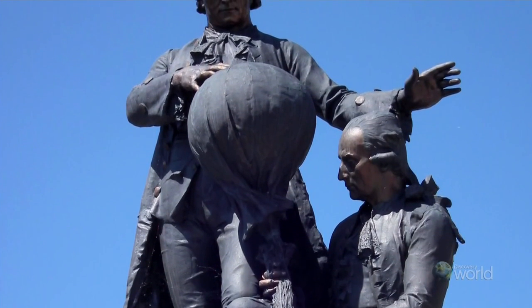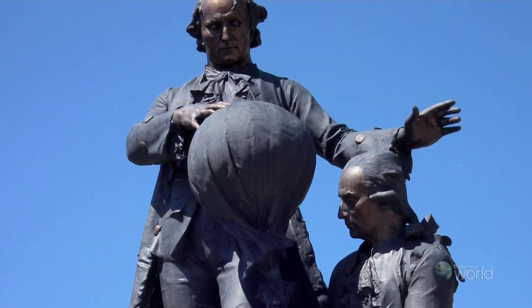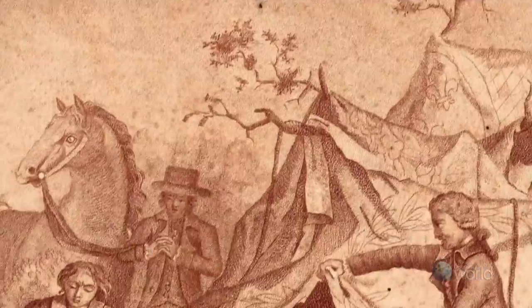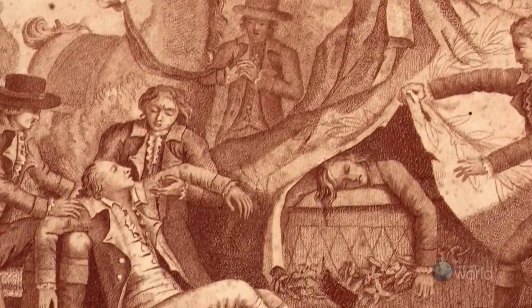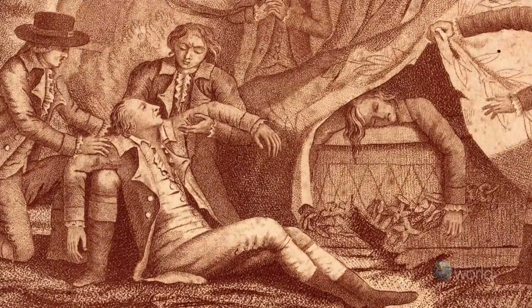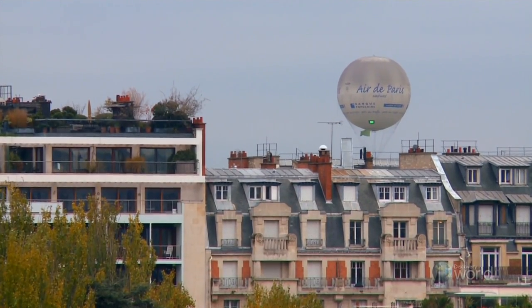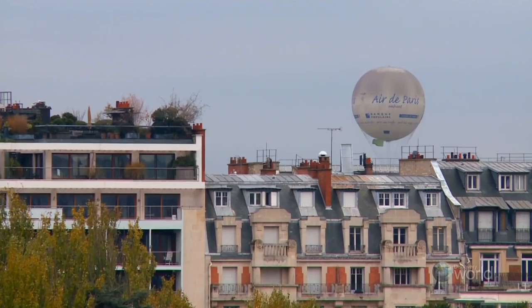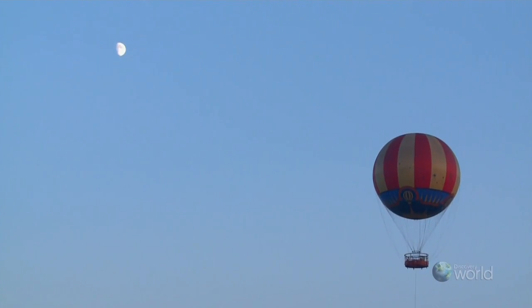Despite the success of the inaugural flight, the Montgolfier brothers never did sufficiently develop their invention into a commercial success. And for François de Rosiers Pilâtre, his epic story ended tragically in 1785, when he was the first victim of an air accident in history. Centuries after that first hot air balloon, these incredibly simple flying machines can still occasionally be seen flying over Paris rooftops.